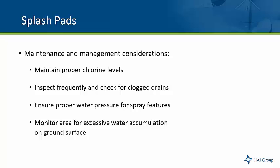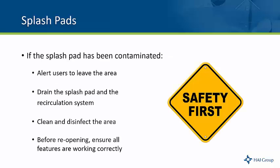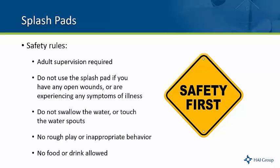And the area must be monitored to ensure there is not excessive water buildup on the ground. This could lead to slippery conditions and potential for slip and fall hazards. If the splash pad has been contaminated, there's a couple of things to follow. One, everyone must leave the area to prevent against the spread of bacteria. The entire system must be drained, and you will have to clean and disinfect the area. And then make sure all features are working correctly before opening up again to your residents.